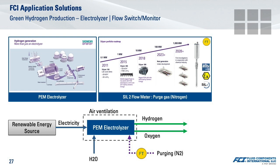The amount of nitrogen purged into the system is measured to ensure the entire system is saturated and ready for safe operation. Or in cases of system maintenance, safe for an operator to perform his duties under safe conditions. This again is a great opportunity for the FS10I product from FCI. The SIL2 compliance with this instrument lends itself well to ensure the operator is maintaining functional safety.